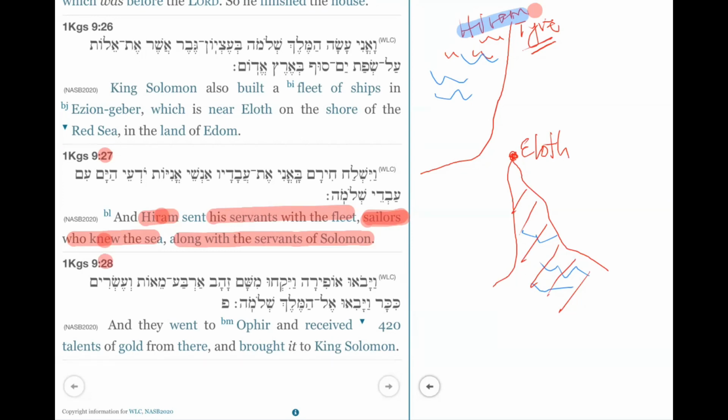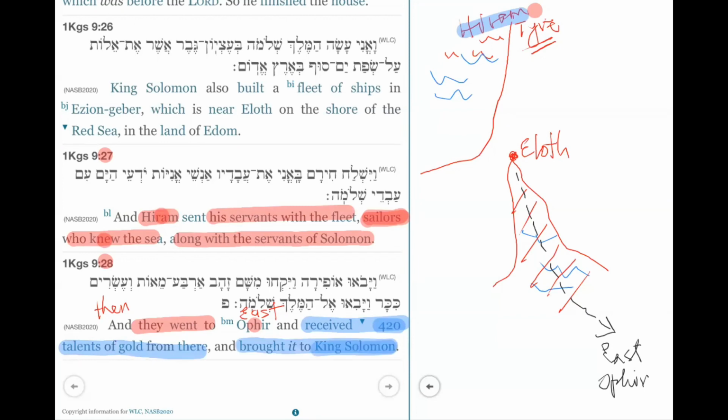Next, in verse 28, as we come to a close, they went to Ophir. Now, Ophir is, how should we say? It's a place where there is gold. We think of this place would be somewhere in the east. And so this word here means that they would have to have the ships sail out towards the east to Ophir. And in Ophir, they are there to receive 420 talents of gold. And he brought it to King Solomon. That's a lot of gold.